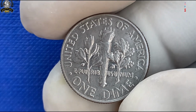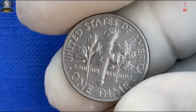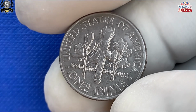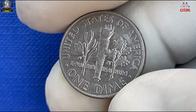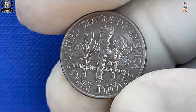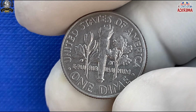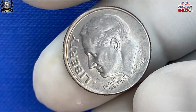When a 2012 Roosevelt dime in MS 67 or higher is discovered, it can sell for thousands of dollars, as these coins are much rarer than you might expect. However, it's not just errors or high-quality coins that make the 2012 Roosevelt dime appealing to collectors. The 2012 version of the dime also came at a time when the U.S. economy and the state of currency were in the spotlight.